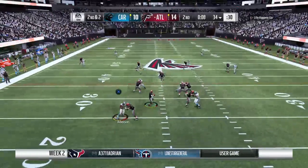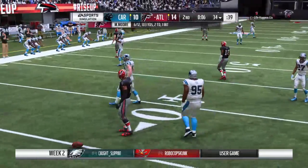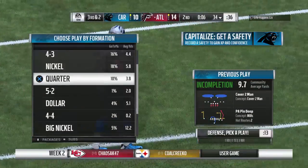Moore off the play fake. And that'll be incomplete with just 6 seconds left on the clock. The all-pro linebacker Luke Kuechly right there on the coverage, stride for stride.